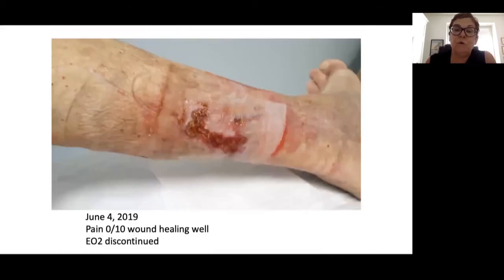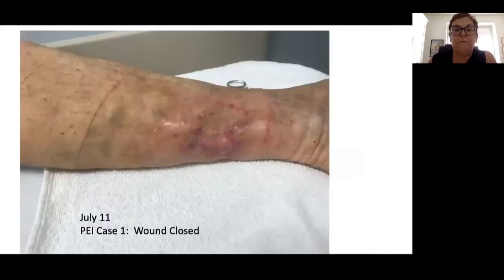But now look at this wound on June the 4th, 2019. So we go from a patient reporting his pain was 10 out of 10 to reporting his pain was now a 0 out of 10. They were able to use EO2 up to this point with a combination of appropriate compression, but because the wound was healing gangbusters, the EO2 was discontinued at this point. It went on to heal and close completely on July 11th, and so you can see there's quite a difference from the before, but also we were able to manage this individual's pain.